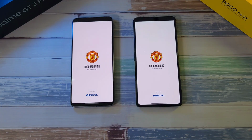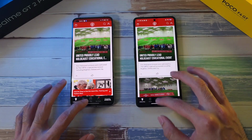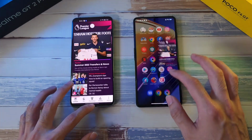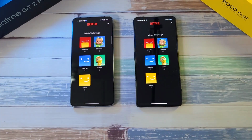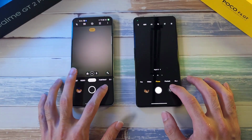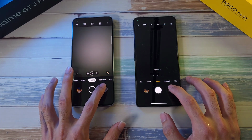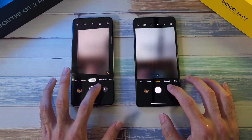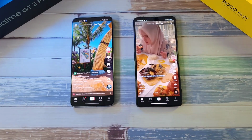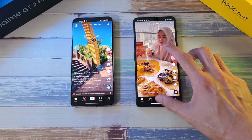Manchester United. Super disappointing season. The F4 GT was just slightly ahead over here. Then Premier League. About the same. Netflix. Really about the same, both very fast. Camera app. Both also really fast here. TikTok. I think about the same.